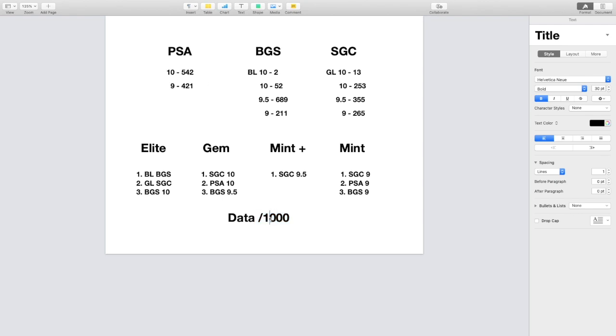So basically, if you send in 1,000 base Zion Prisms to PSA, 552 will be PSA 10s based on the chart. So that means 52.2%. So basically the first 2 numbers are the percentages. So 54% of the Zions that get sent to PSA come out to be 10s. 42% come out to be 9s. We'll go over to SGC.